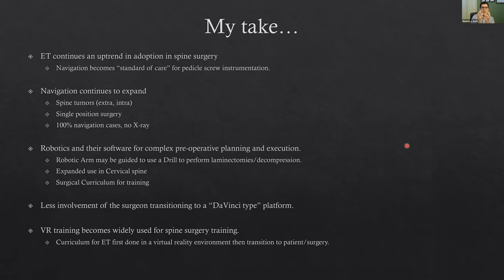And there are already some trials, I know, in cadavers and in some of the platforms, to attach a drill to the robotic arm, and then it will perform the actual laminectomy. So this will be more similar to a Da Vinci-like platform and not just basically a steady arm for a pedicle screw. And then I think VR is going to become the training platform for most of the younger residents.